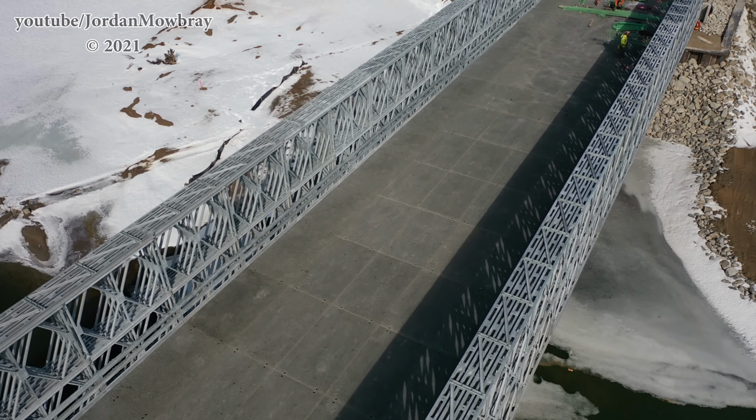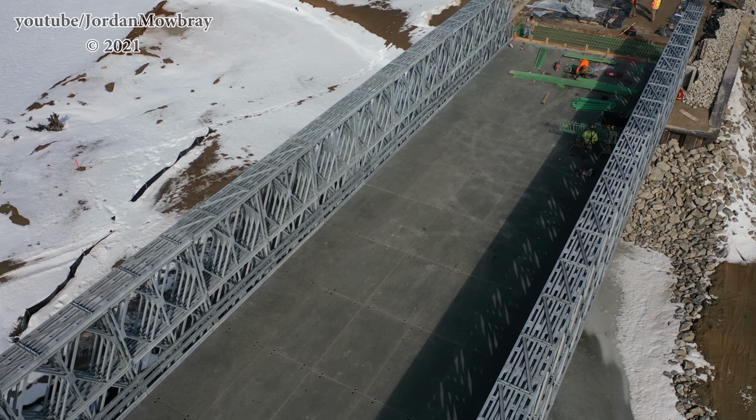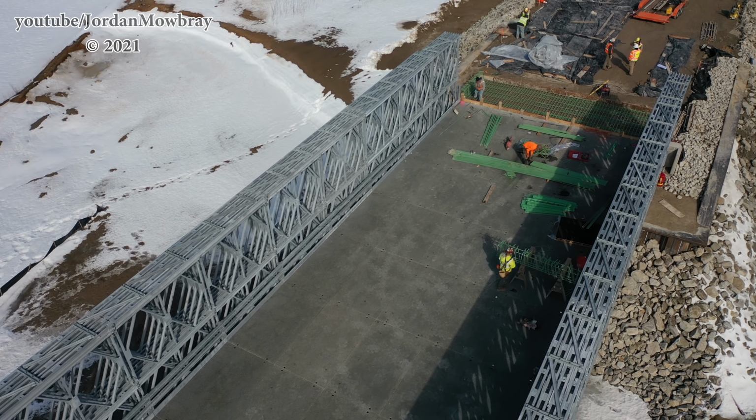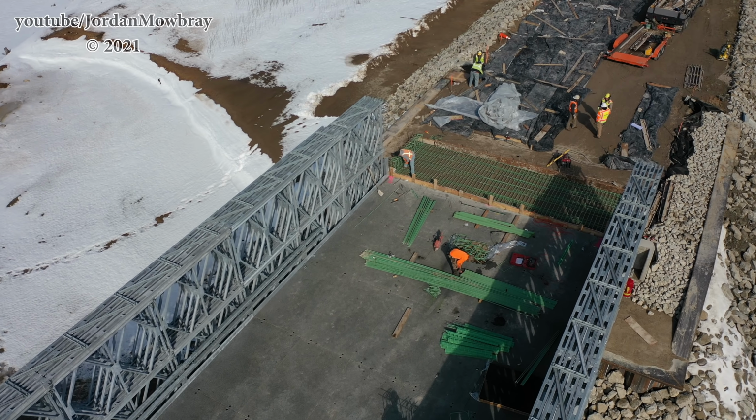And now coming back to the northern end of the bridge. Good shot of all that rebar work that is happening. And right now, as I'm actually filming this voiceover, they are pouring the concrete here.